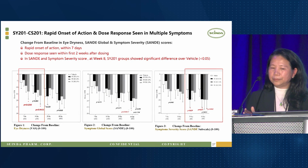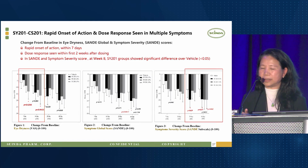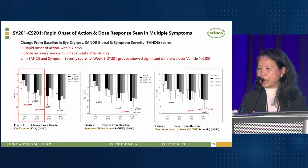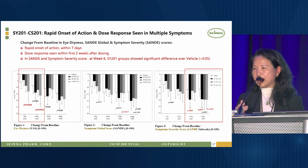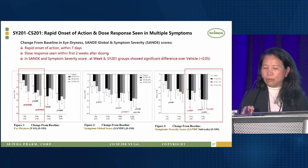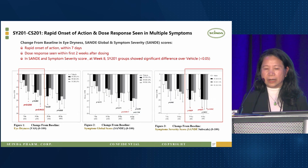Now, a closer look at different endpoints, because we want to answer the question, do we have a proof of concept? So here are dryness, Seinda, and then the Seinda subscale severity. What we saw was that in all 3 symptom scores, we see consistent improvement over time. And at 8 weeks, we see significance over vehicle in all 3 doses. But we also noticed very fast action, 7 days after treatment. Dose response. Very, very convincing in terms of this drug improving symptoms.